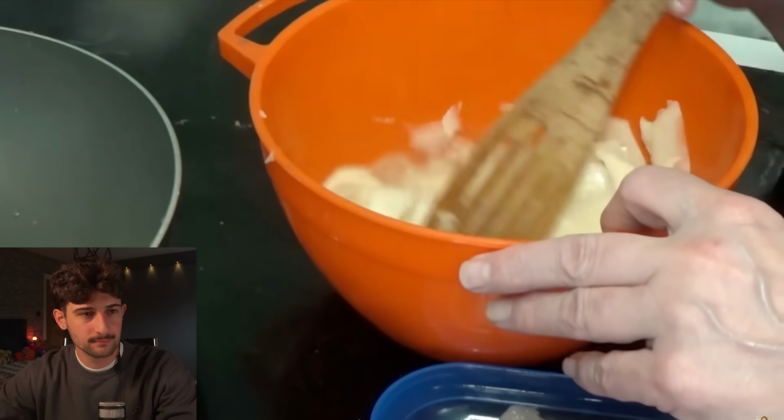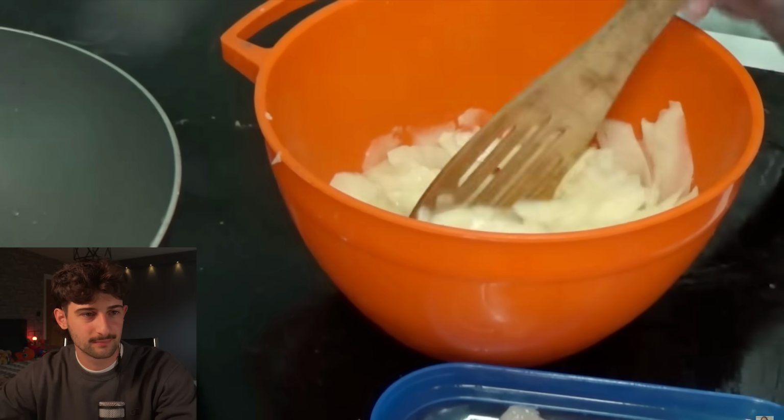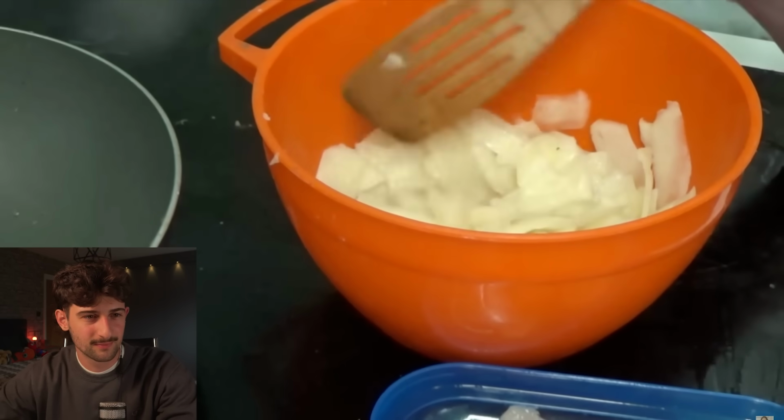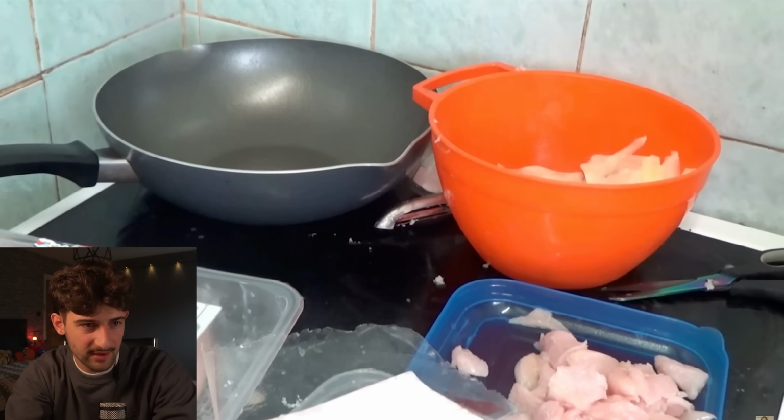So I've only put a little bit of water in. I'm not sure if you are supposed to drain them. It doesn't say. Anyway. I think she's making dauphinoise potatoes.